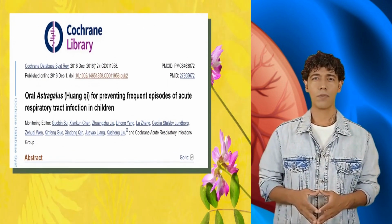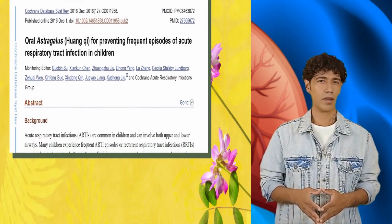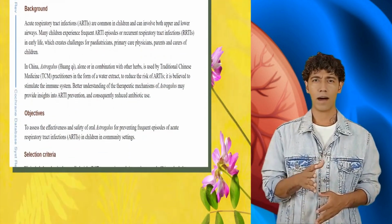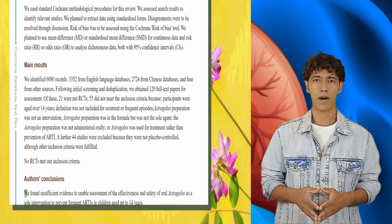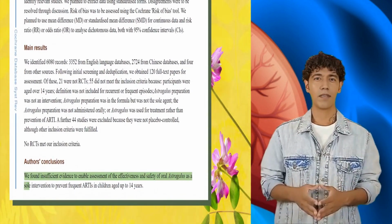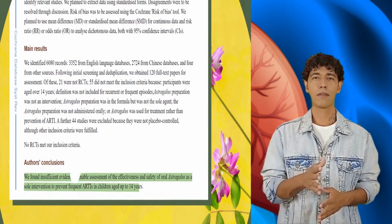Astragalus can help treat children with acute respiratory tract infections (ARTIs), regardless of whether both the upper and lower airways are affected. While the sole usage of astragalus may not completely prevent ARTIs, it can still help with the treatment.